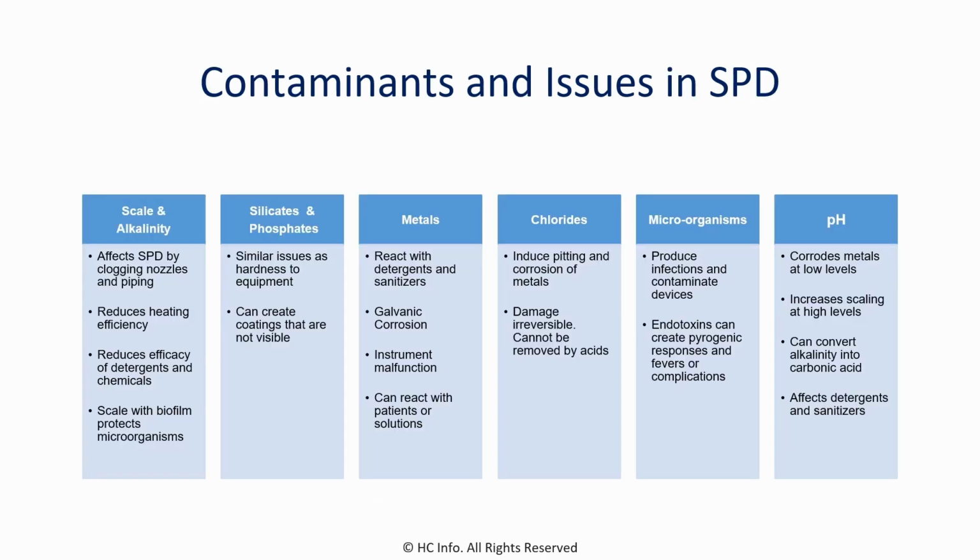What are some of those contaminants in that list and the issues with sterile processing? I thought this would be helpful. This has come up in a couple questions I've had with hospitals in the last couple months. I just made this small chart that should be helpful.